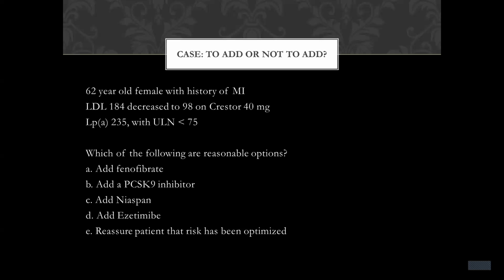What's left is B, C, and D. Add Zetia, add niacin, add PCSK9 inhibitor. Adding PCSK9 inhibitor would be a reasonable option if our patient was on Zetia, because of the requirements from being on these two agents by the insurance mainly before adding on the PCSK9 inhibitors. I'll talk about it in a little bit. And niacin will be an option if your patient was on a proven medication such as Zetia.